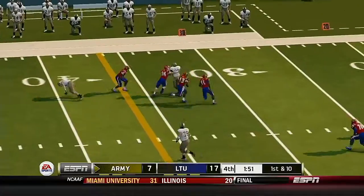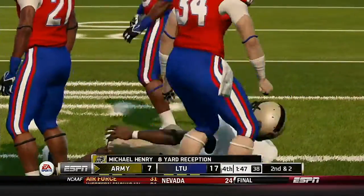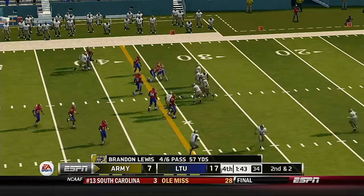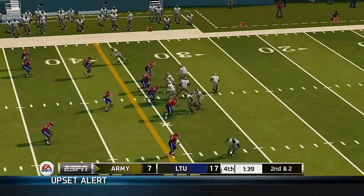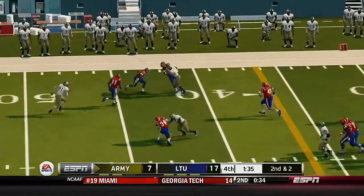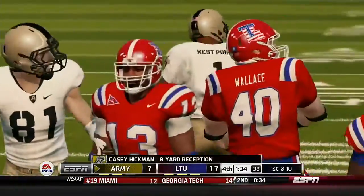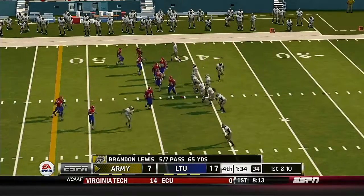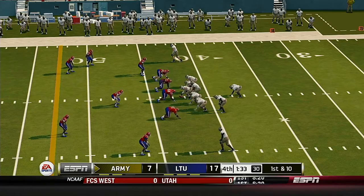Throws complete. He's got space to work. Tackle at the 34. Makes it second and two. He's under some heat. Slings it to his fullback. Brought down at the 42-yard line. First down.